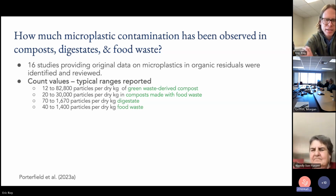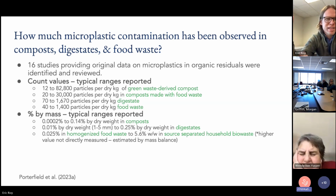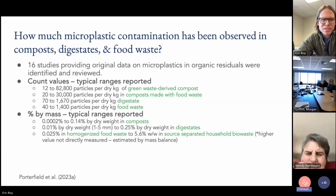So we weren't necessarily seeing in the literature clear evidence that one type of organic residual tends to be more contaminated than another. When we look at this by mass, which I'll say a bit more about as we go, I think this is the best way to look at microplastic contamination, because you can have a small number of particles that are relatively heavy, and that adds up to a lot of plastic, or you can have a lot of little teeny particles that really don't add up to much weight. Because any larger particles we add to the environment will eventually become smaller particles themselves, to me what's most important is what is the total mass of plastic we're adding to the environment. So I like the percent by mass numbers.